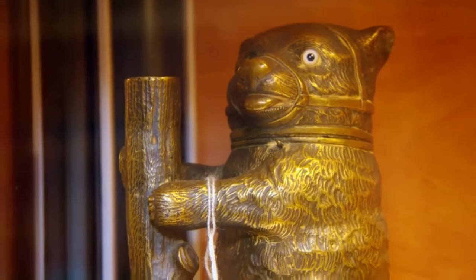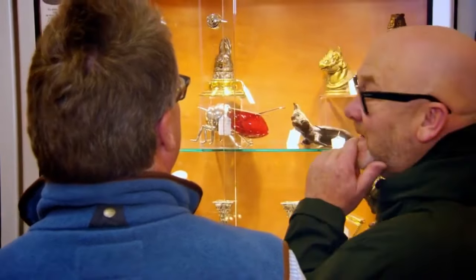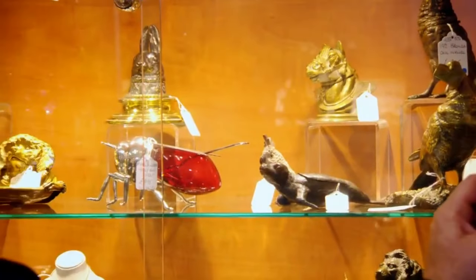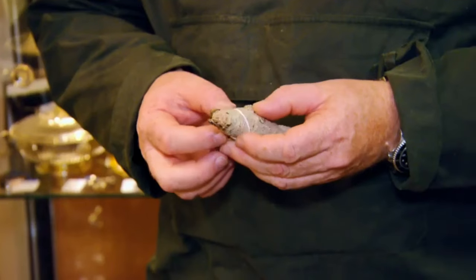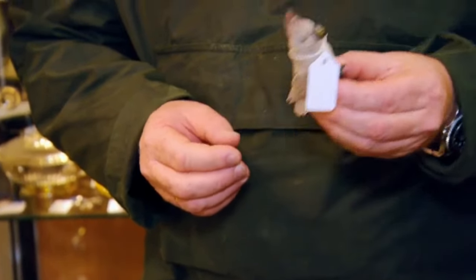Ooh, that's lovely. Bit of cold-painted bronze. I do really love that stuff. Cockatoo, second at 165. What would you be able to do on it? I would have to give him a call because he's quite strict on his prices. Is he? OK. There's one chap who's got this case and it's just really interesting stuff. But amongst them, he has an Austrian cold-painted bronze cockatoo. And they're really, really nice quality, these things. I seem to be able to buy and sell them almost the same day. They will come in and shoot out the door, literally fly out.